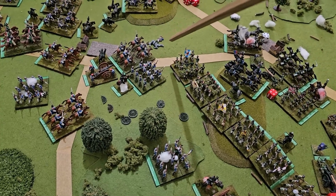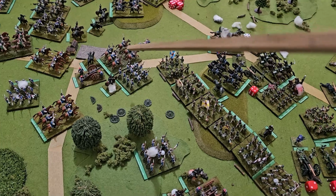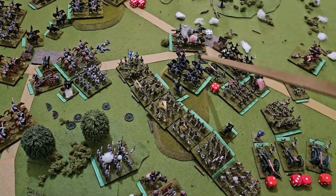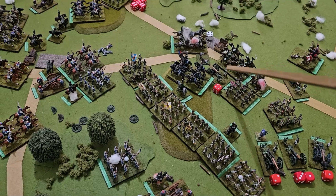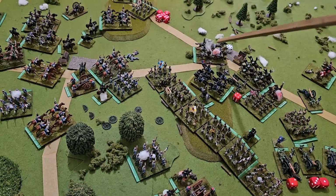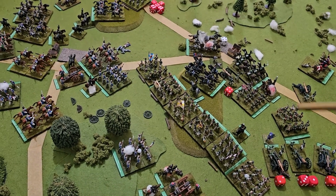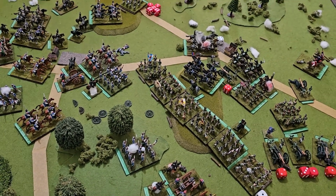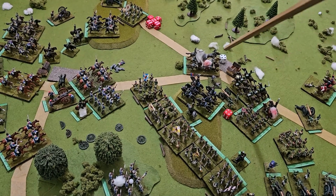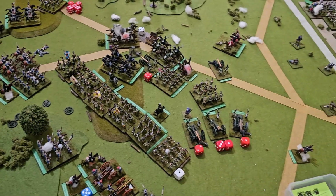The artillery, which was facing this way, was considered just too frail, so it was horse artillery as well, and it was quickly manoeuvred over here and deployed to be able to fire into the old dragoons there. Okay, just one shot, but who knows? That means the dragoons have got enemy at close range, so they're going to have to test because they're being fired on. Let's see.